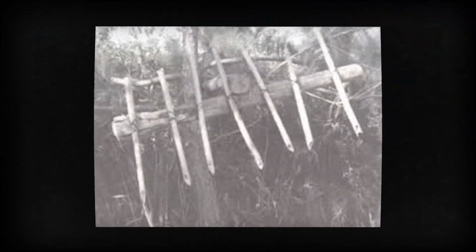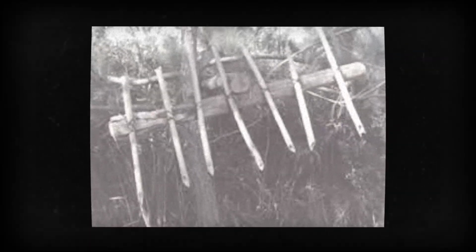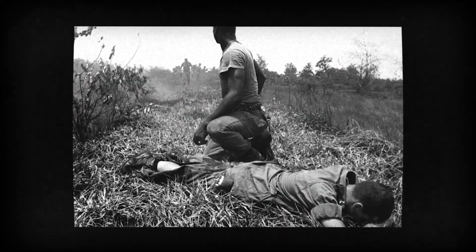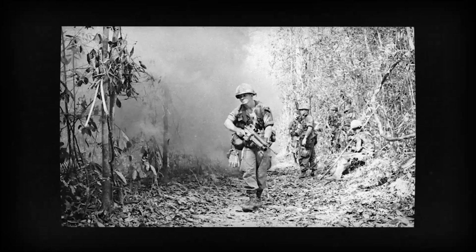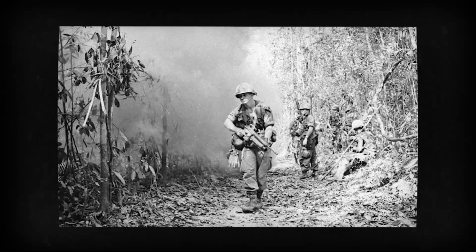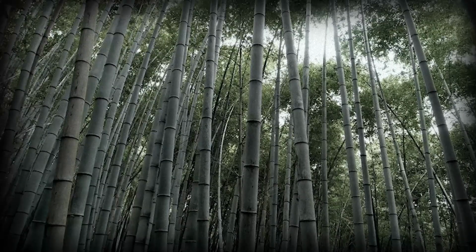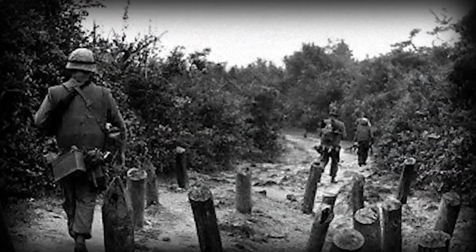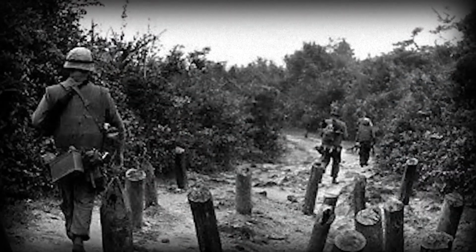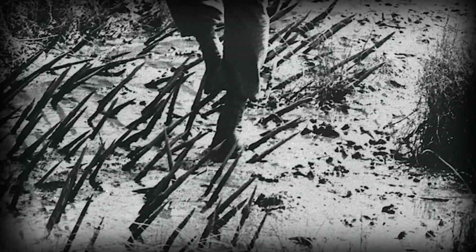Imagine the pain, not just from the puncture wound itself, but from the burning, spreading sickness that followed. Would you even make it back to base in time to be treated, or would the jungle claim you before help arrived? The real terror of the bamboo whip trap was how easy it was to deploy. The Viet Cong could set one up in minutes and hide them along narrow jungle paths, near riverbanks, or even around makeshift camps where exhausted soldiers stopped to rest. They didn't need bullets or explosives, just bamboo, spikes, and patience. For American troops, every step in the jungle became a gamble.